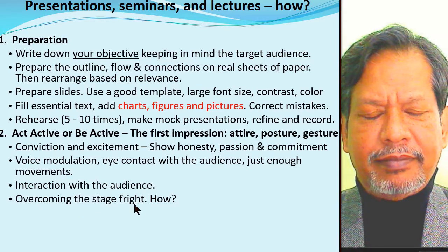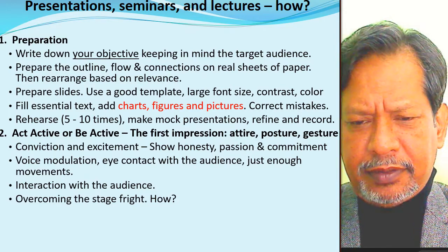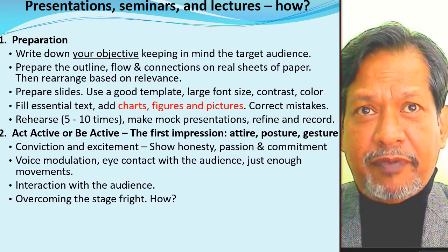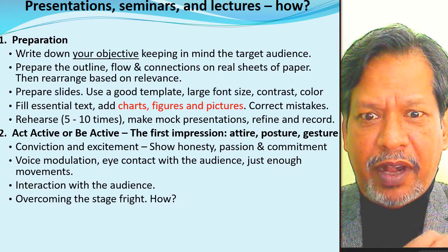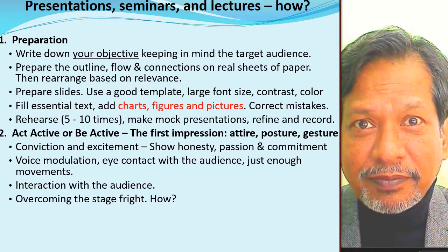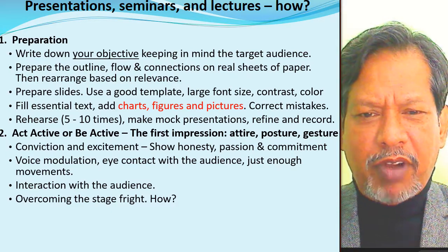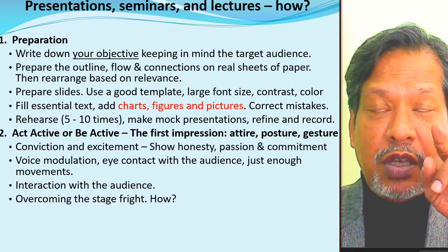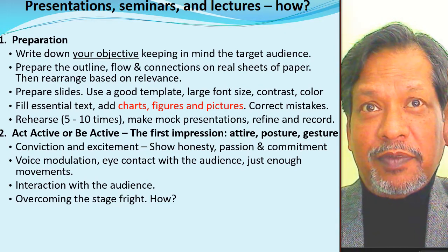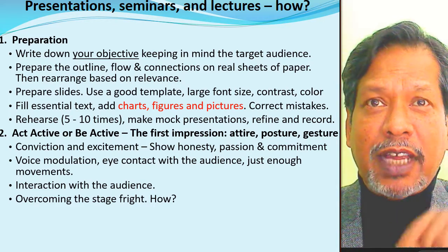Overcoming the stage fright. Many people have stage fright. This is one of the tricks I can tell you. Put a friend far away in the audience, and look at that friend and talk to that person. Only that friend you're talking to. You're walking up and down, left and right on the stage, but you're looking at that person. Because that person is a friend, you will not be afraid.